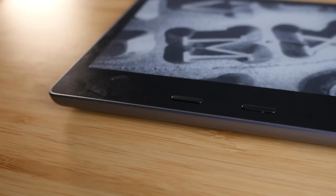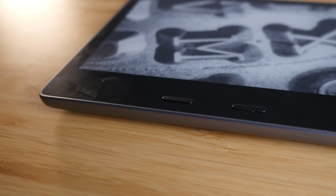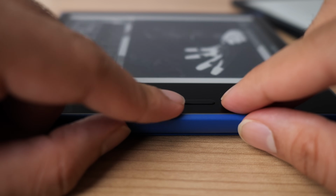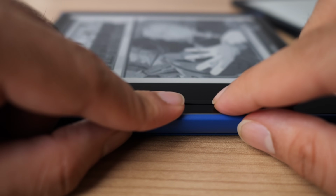Now, the Oasis is actually the only Kindle that supports page turn buttons. When I first bought my Kindle, I thought these would be a must-have feature. It turns out they really aren't. They're really nice to have. The buttons are really excellent, especially when you compare them to other competitors out there. The Kindle Oasis has the best page turn buttons out of every other e-reader I've reviewed, but again, it is not a must-have feature.